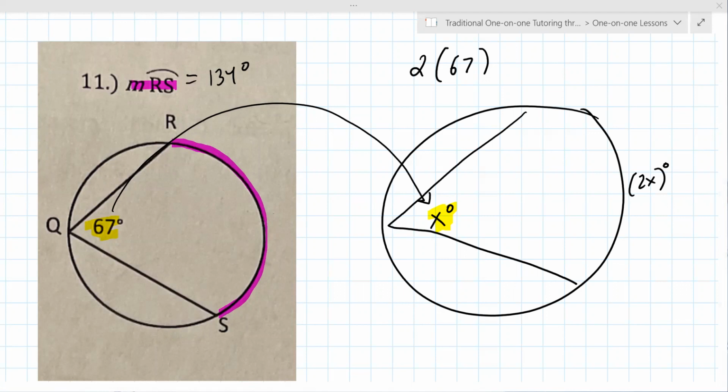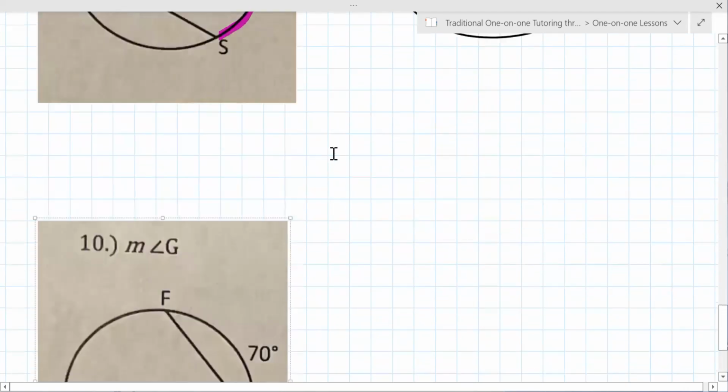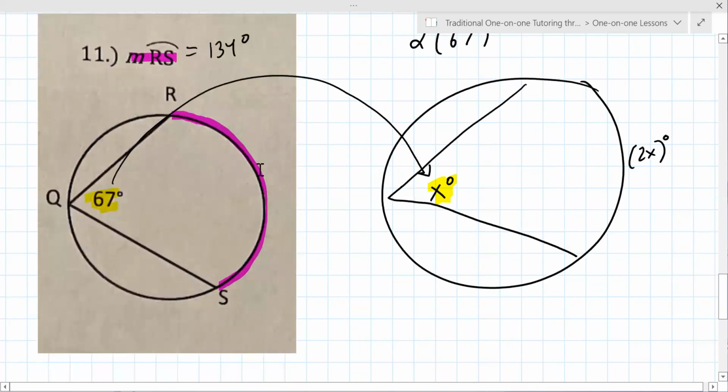Okay. We're going to go back and do 10 now. Did you get all that down for number 11? Number 11. I'm getting that down. That is 134. Is it x equals 134? No, it's the measure of arc RS. Okay, got it down. There we go.